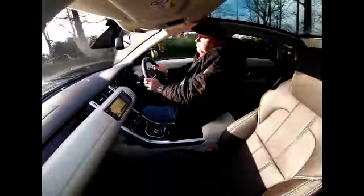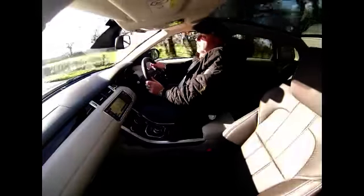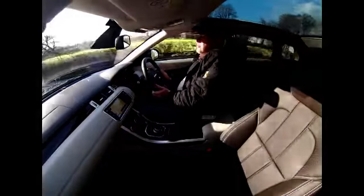Very, very stylish, without doubt. And the vehicle that has saved Land Rover Range Rover. Apart from that, there's not a lot you can really say about them. It's just a nice vehicle to drive around in.